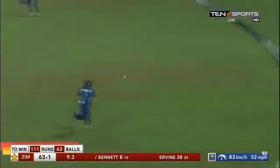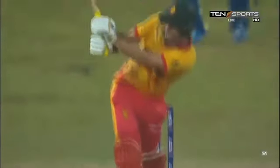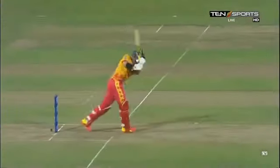Hits away, and he finds the gap. Brian Bennett, this here, again, bowled slower. He's taking the pace off. He's searching for some spin. He's looking to loop it. Oh, that's picked up by Craig Irvine, and that's gone. Looking to take the pace off the ball, Dasun Shanaka. A little bit too easy for Craig Irvine.